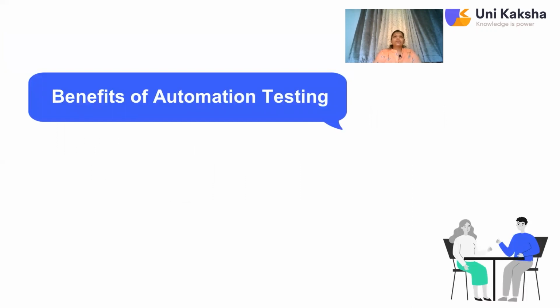Now let's move to today's topic, that is, the benefits of automation testing. As the name indicates, the test cases can be executed 24 by 7 by using a specific software automation tool. In the market, there are so many software automation tools available. Some are freely available and some are paid automation tools as well. Selenium is the best example of automation testing.